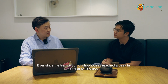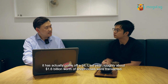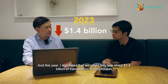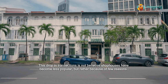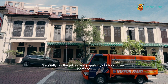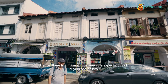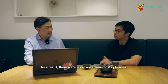Ever since the transactions of shophouses reached a peak in 2021 at $1.9 billion, it has actually come off a bit. Last year, roughly about $1.6 billion worth of shophouses was transacted, and this year I estimate that we might only see about $1.4 billion of transactions in shophouses. And this drop in transactions is not because shophouses have become less popular, but rather because of a few reasons. One of them is that there's actually a lack of shophouses available for sale. Secondly, as the prices and popularity of shophouses increase, some of the owners are raising their asking prices, and hence there is a mismatch between the expectations of buyers and sellers, and as a result there were fewer transactions of shophouses.